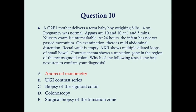And a transition zone is very consistent with Hirschsprung's because it shows an area that cannot relax. And it's the failure to relax that is hallmark of Hirschsprung's syndrome because you have a lack of ganglia in a portion of the large bowel. So to confirm your diagnosis, anorectal manometry is going to be preferred because this is a relatively non-invasive test and it's very specific for Hirschsprung's disease.